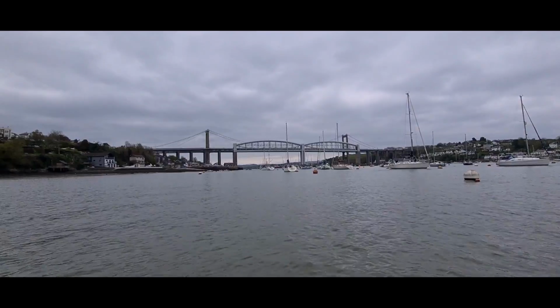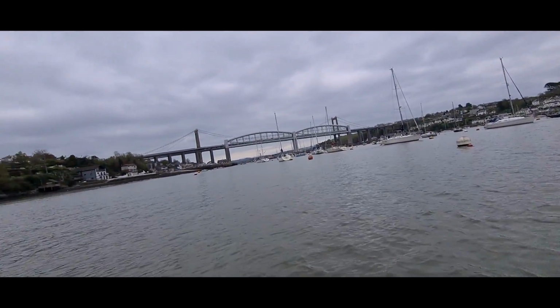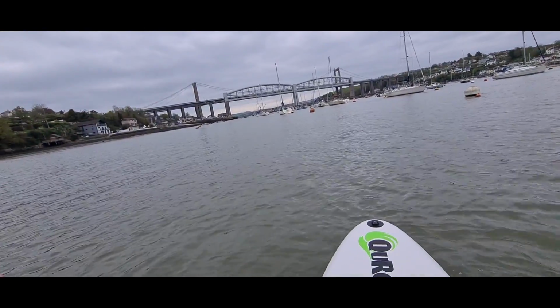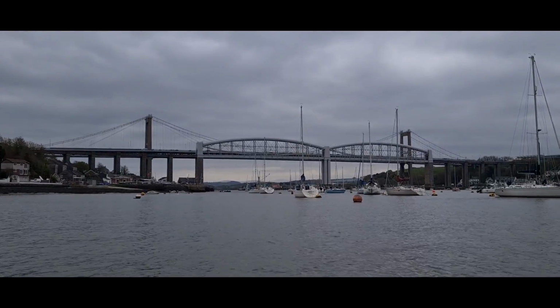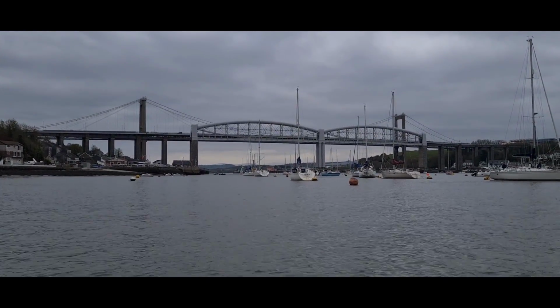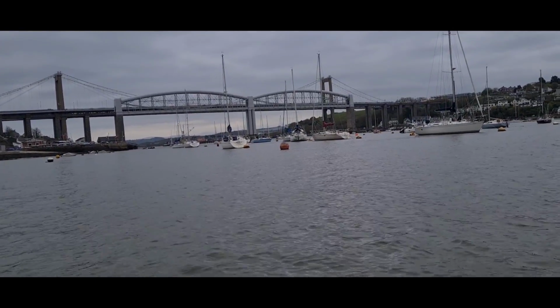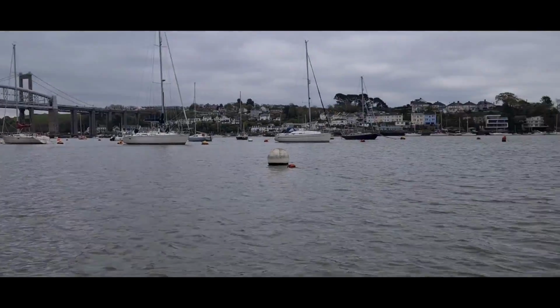And as we look back, of course, we've got the Tamar suspension bridge there on the far side. That was opened in 1961, and the Brunel bridge just this side of it. Let me zoom in a little bit just for you to have a better look. That one was built in 1859, 102 years earlier. Okay, I'm not making that up, or am I? Find out. So here we go.